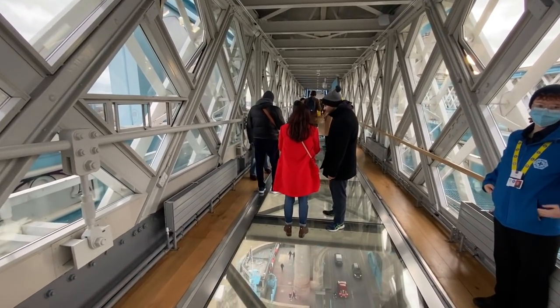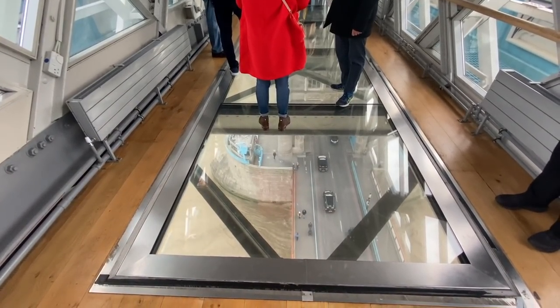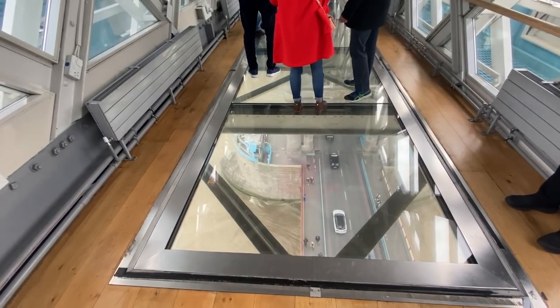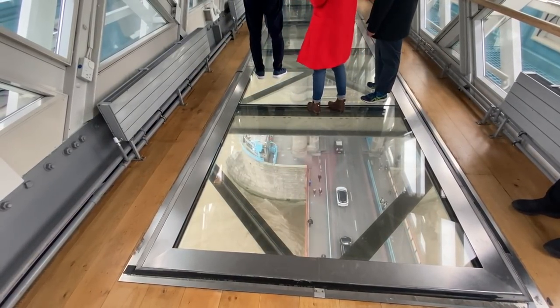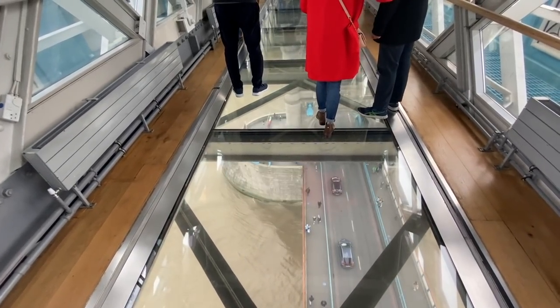Ooh, that's a bit creepy, ladies and gents. That is your view crossing over the glass walkway. It's definitely safe, isn't it? Yes. I'm sure you get asked that 400 times a day. Five layers of very reinforced glass, very, very safe.